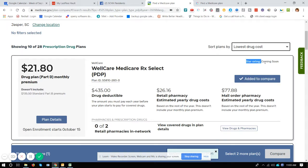Right now, because we're doing this prior to October 15th, the star ratings are not available. I recommend that you look at this after the 15th of October, but still during the annual enrollment period, so that you can see the star ratings. We usually recommend an average star rating of 3 or higher overall, and also an average star rating of 3 or higher for customer service as well.